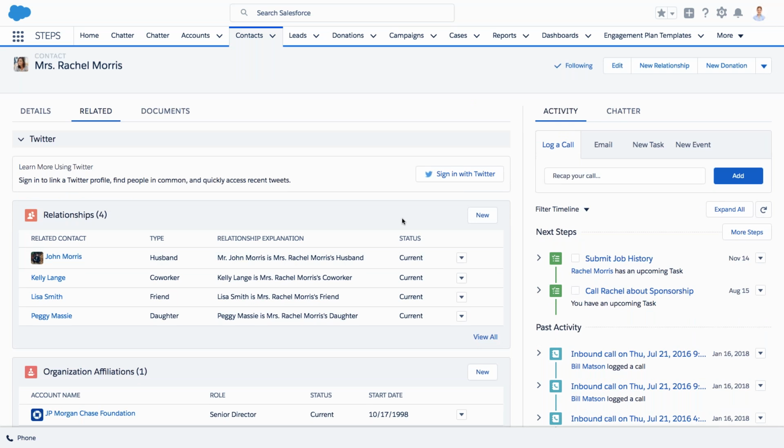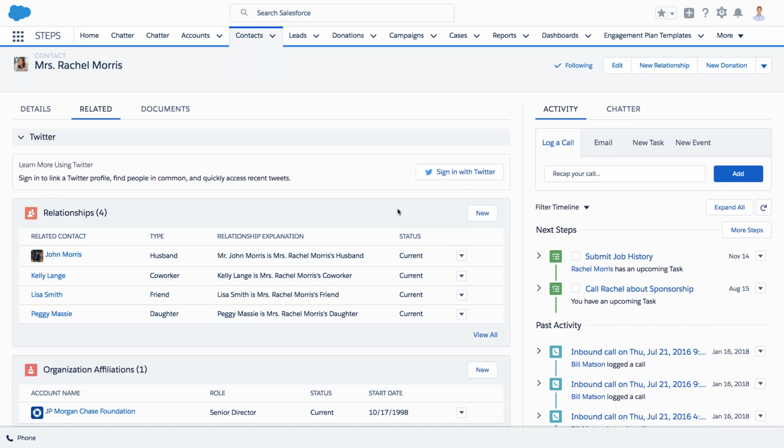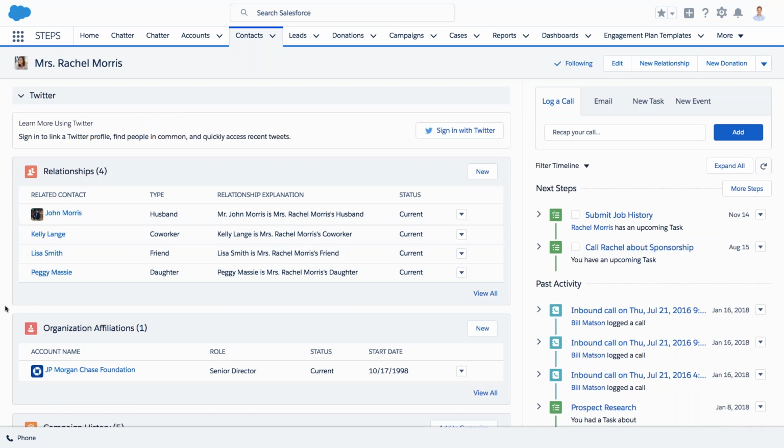One thing about NPSP that I think is incredible, I know I'm going to say a few things incredible, but this one is key for a lot of nonprofits, is being able to separate the individual relationships from the organization affiliations. It makes it much easier to track and run reports. You can also combine them and run those reports together within the dashboard that you have.